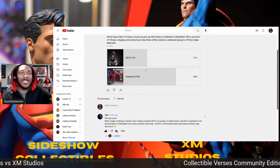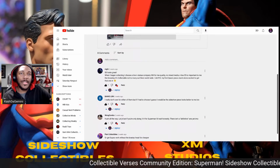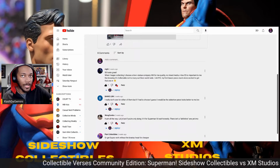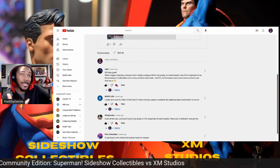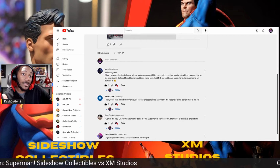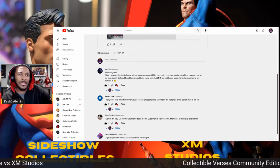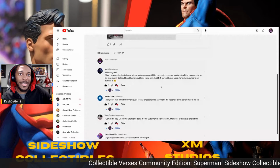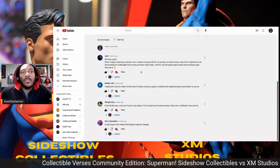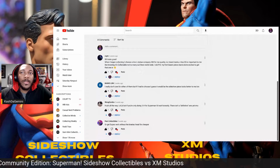So Knight says, Sideshow looks great. When I began collecting, I chose XM as a line of statue company for quality. No mixed media and low ES is important to me, like knowing it's a collectible that not many out there worldwide would have. I did PO my first Queen piece, standalone. Get excited to get that one in. Okay. Banks LDN says, I really don't care for either of them, but if I had to choose, I guess it would be the Sideshow piece. Looks better to me, bro.